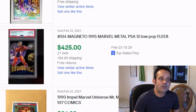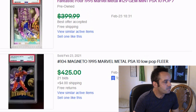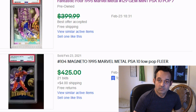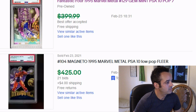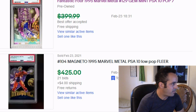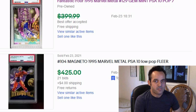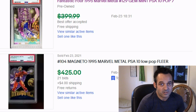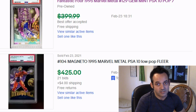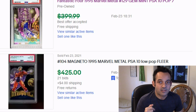we got this Magneto card. Very cool looking card. This set right here I told you about, Marvel Metal. $425, 21 bids. They look cool. I like the metal set a lot. So if you can get a good deal on a PSA 10 Marvel Metal card and it's a good character, I say yes. Now, good luck getting a good price on it.